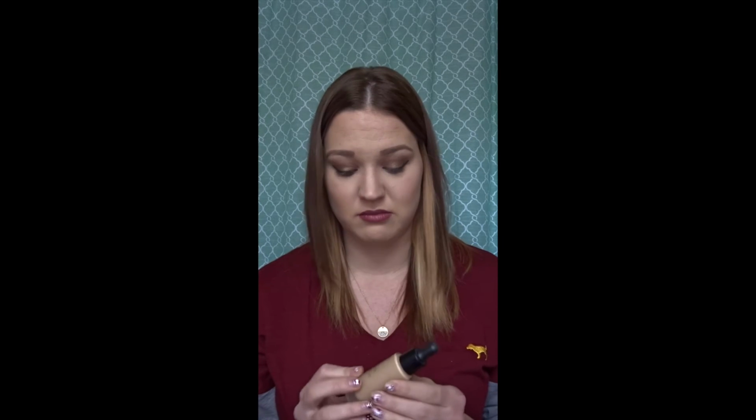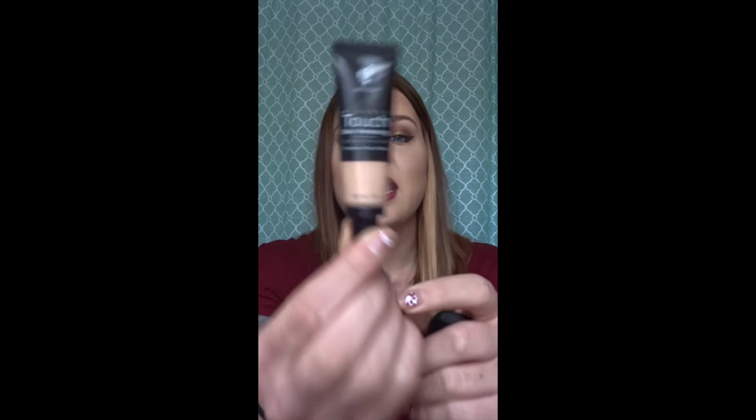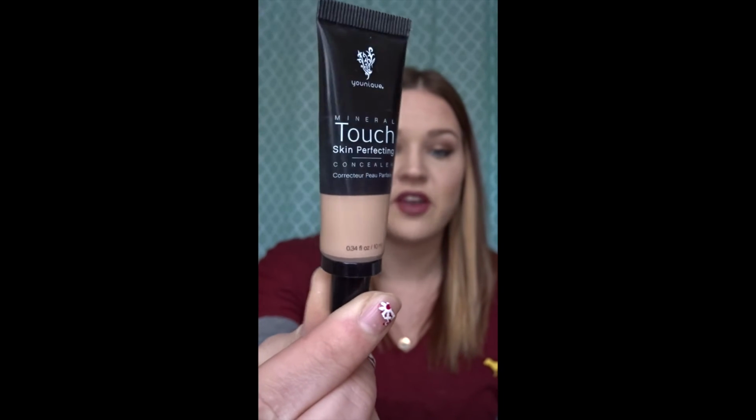But yeah, I will probably never use another foundation in my life, because this is seriously my favorite. And one more product from Younique that I really like that goes along with foundation is their Touch Skin Perfecting Concealer.